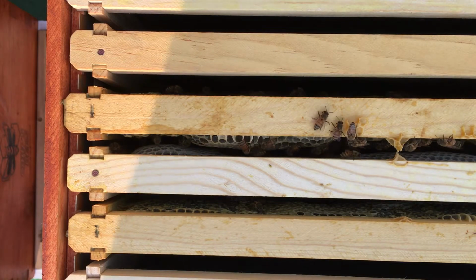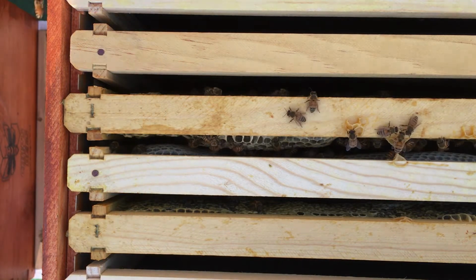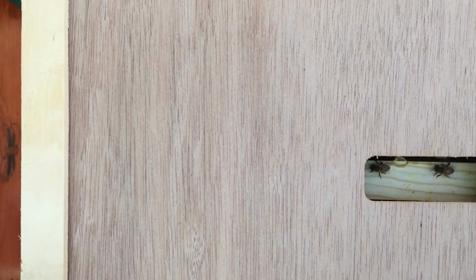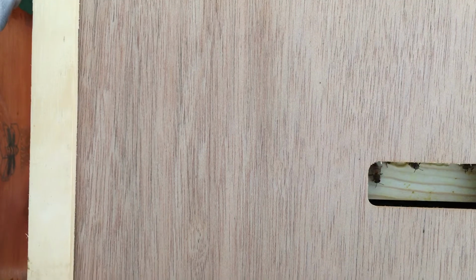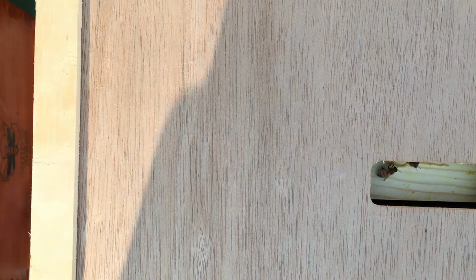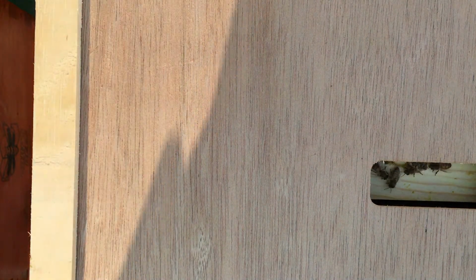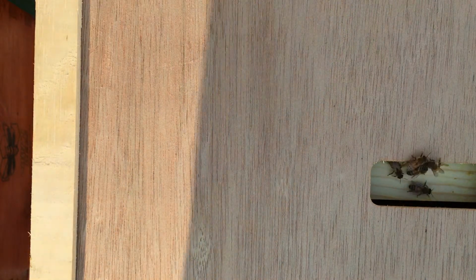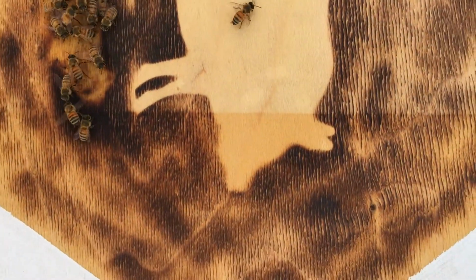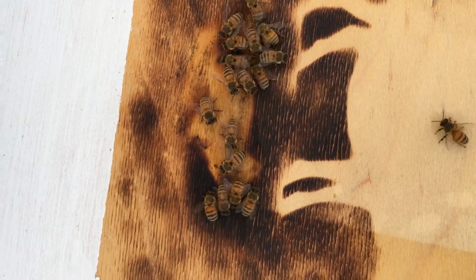And if we ever get a queen out of here, we're gonna call her Medusa. So Medusa will be the number one queen for Mega. Oh, I think I crushed a bee, damn it. Okay. You can see the inner cover. Put a little melted wax on that, and they're just circling it.